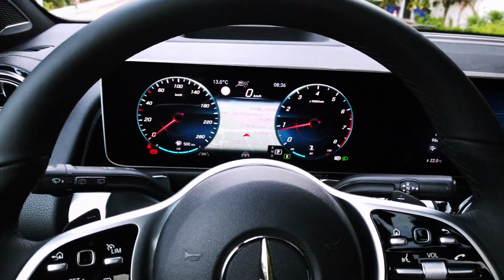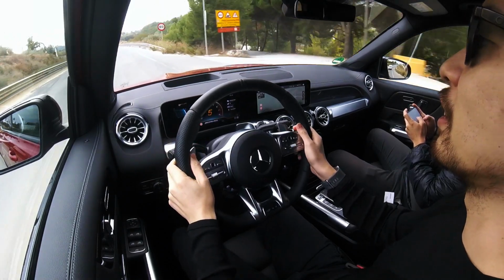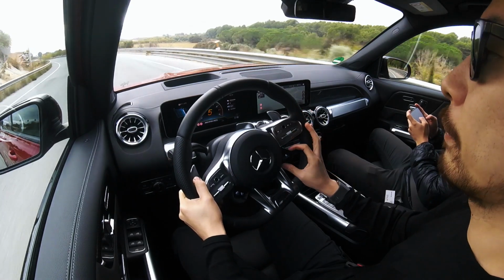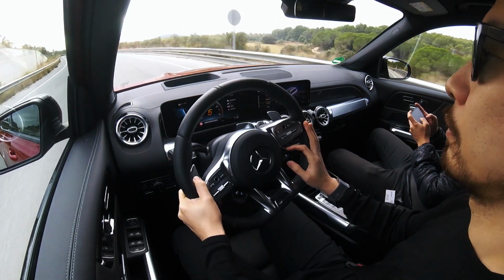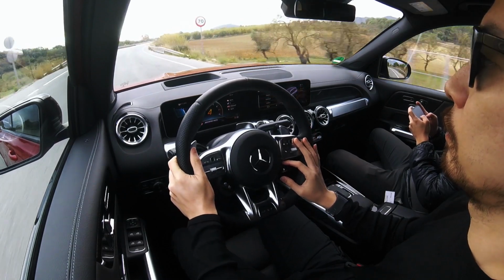Obviously, if you're going for driving dynamics, you're not going to buy a 7-seat SUV. But in this day and age, everyone wants everything at the same time. So an A35, GLB 35 might be a good choice for a family man who doesn't want to give up everything just yet.